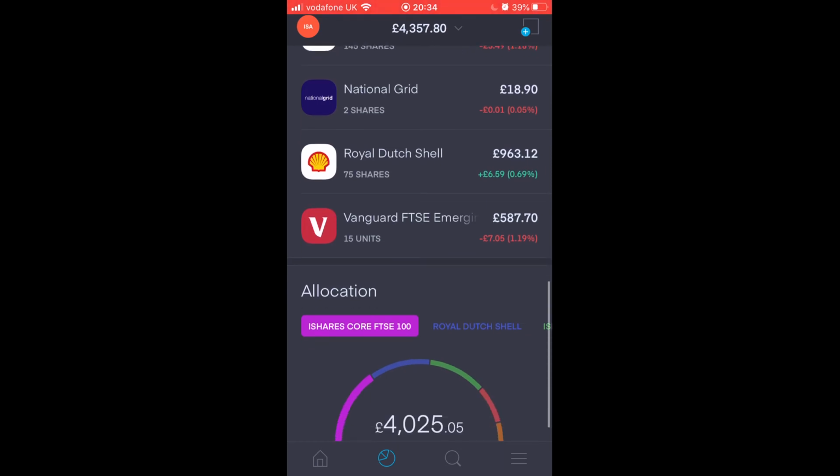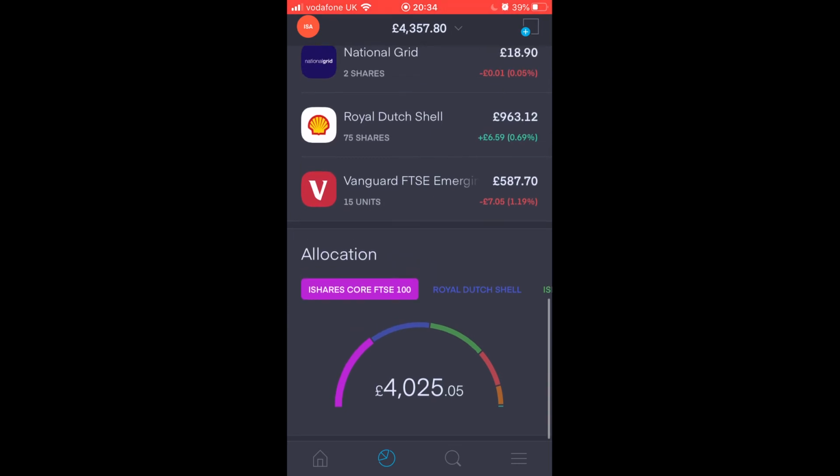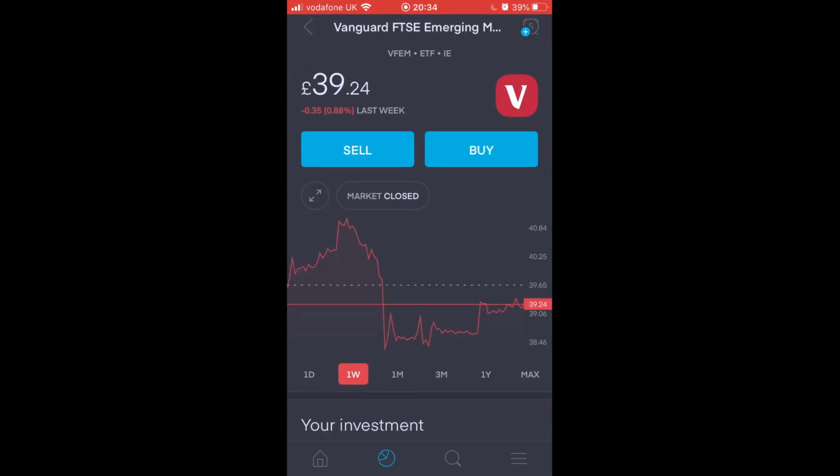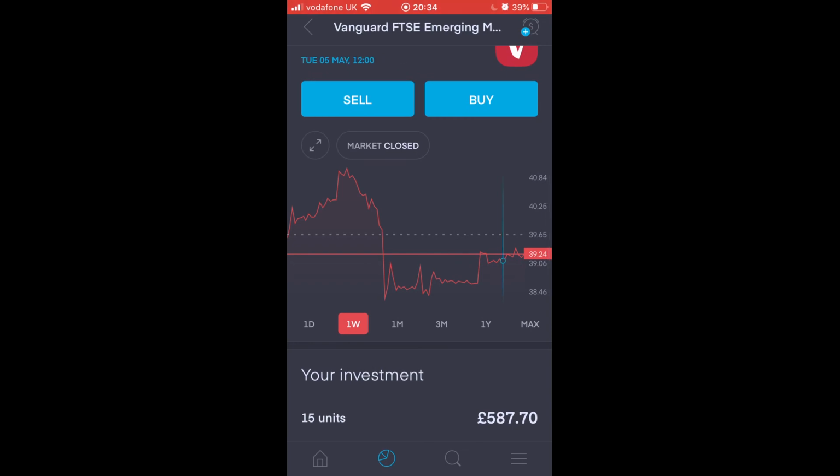So yeah, I'm not too worried about them. But we'll see what happens in the next few years. And moving down again to Vanguard FTSE Emerging Markets, sorry. Nothing's really changed there. It has started to climb up again a bit, which is good news.